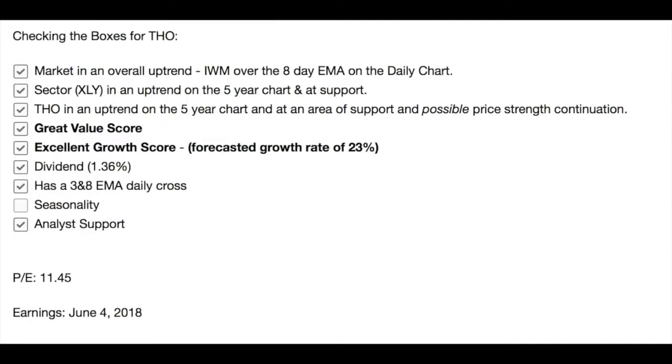And so to summarize, let's go back and check the boxes. I started today's video with a look at the Russell Index, and we note that the Russell's coming into an area where it has struggled in the last several months, so we want to be extra careful. Having said that, it is above the 8-day EMA, which I use as my guide on both the daily and the weekly chart. So kind of a sideways trading market, but for the most part showing that strength up and over the 8-day on the weekly and daily. We looked at the sector that Thor is in, XLY. It's in an uptrend on the 5-year chart and at an area of possible support.